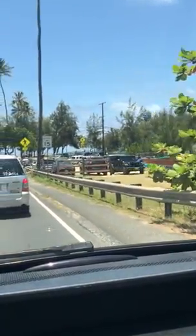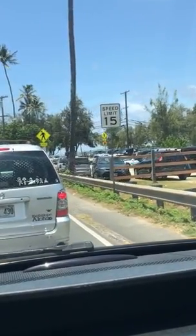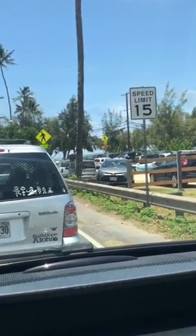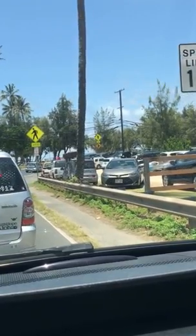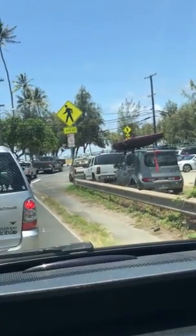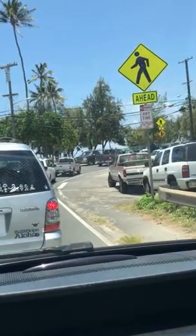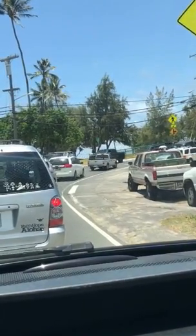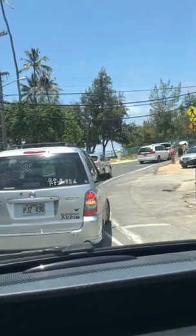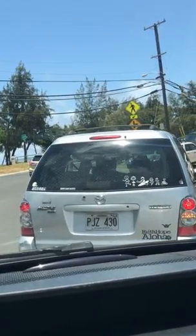So we're almost at the beach. Let's see if we can find parking here somewhere. Oh, he's leaving. Look at this guy. Oh, he's leaving. I'll take that in a heartbeat. This is awesome. Hopefully that works. It should though. Nice. Ah, no! That's the guy that I just let in front of me. I hate you!